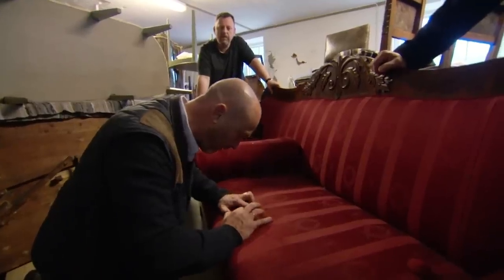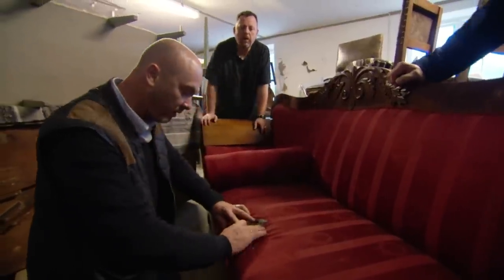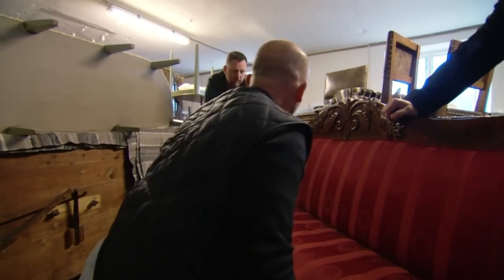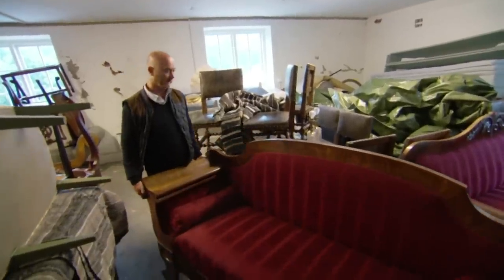Drew peers into an existing rip in the upholstery to check what's underneath. Yeah, there's the original fabric. Okay, they've just gone straight over the top. Okay, let's have a quick look at the other one. There's another one, very, very similar, same age, stylistically more or less exactly the same, but simpler. You can see the frame underneath.